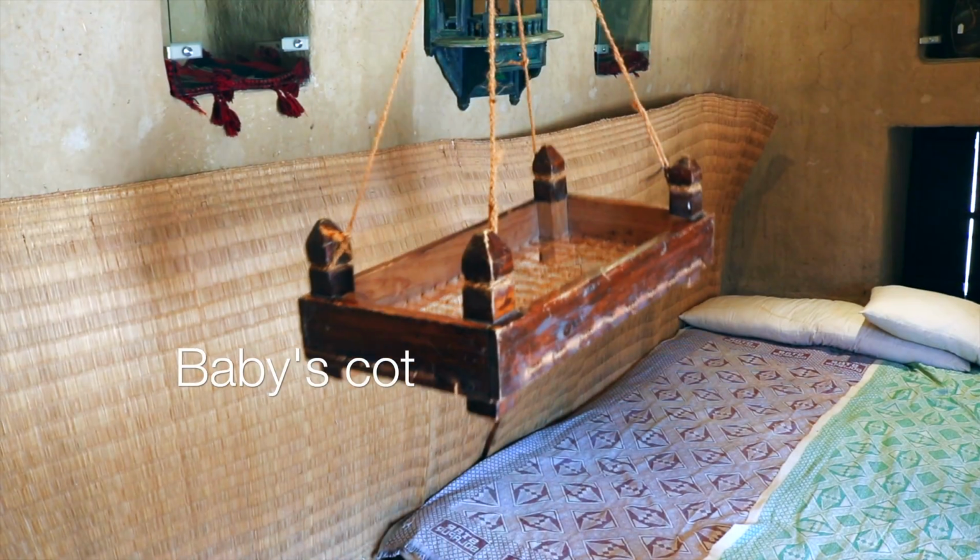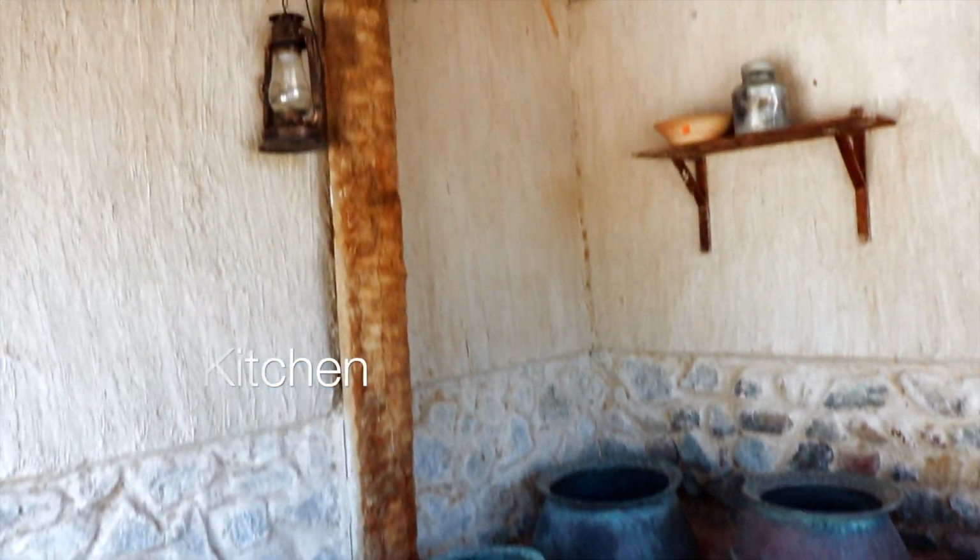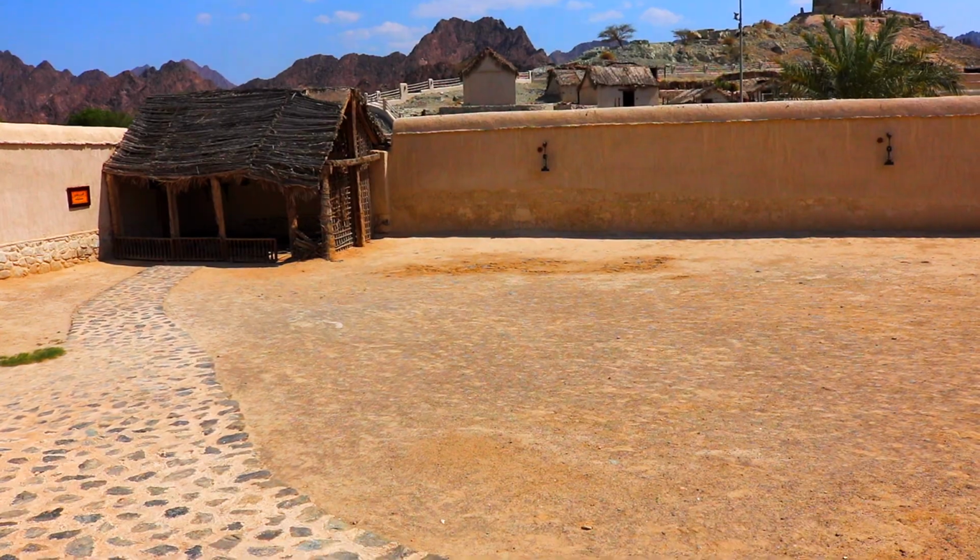If you are interested in old heritage villages or sites, then you must come here and visit this place, and it's free of cost. There is no entry ticket, and it's a good family destination.